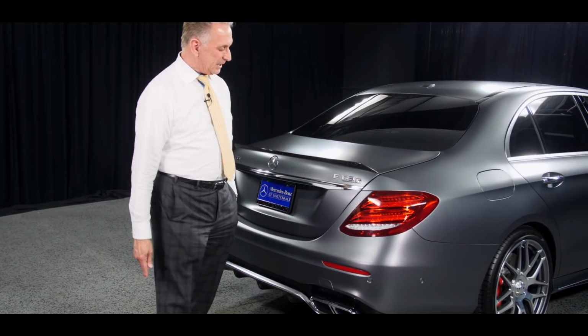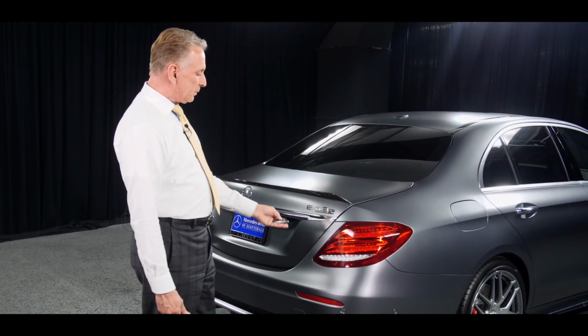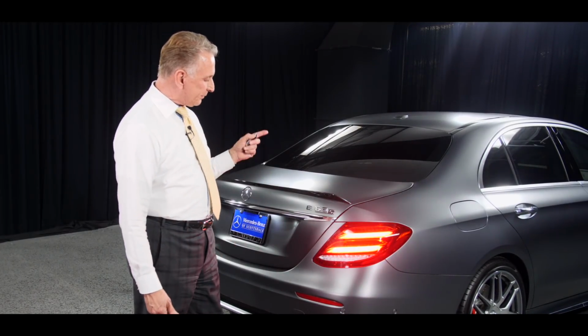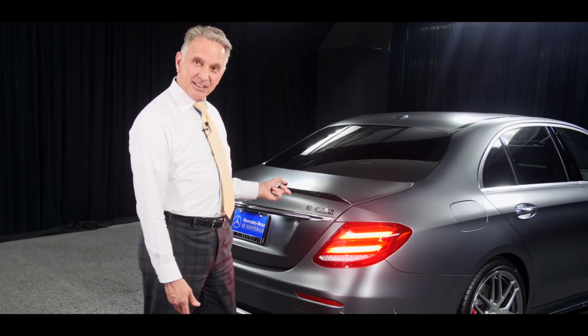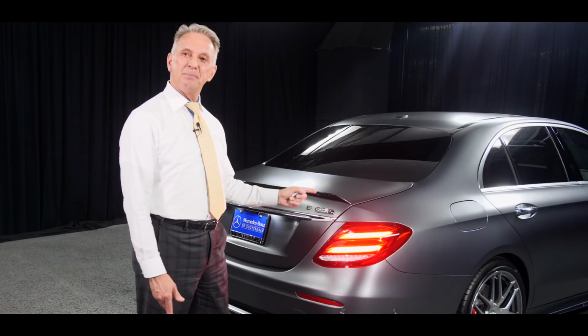LED taillights, we can give them a little wink for you. Very easy to see as you're driving down the road. You're very visible to others. After all, isn't safety what this is all about? It's great to be 1.5 miles ahead of them, but we want them to know we're there.